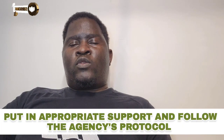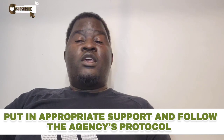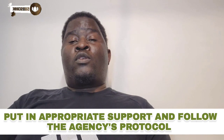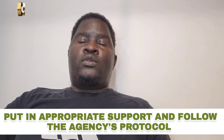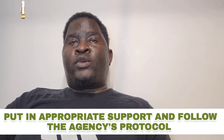And where you've got concerns around them using substances or concerns around them going missing, you need to put in an appropriate support plan to make sure that they are supported according to the risks or the concerns that they are presenting with. All right, so moving on to point number four, which is the bedrock of your role as a support worker: support planning.